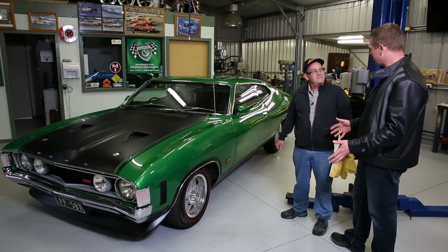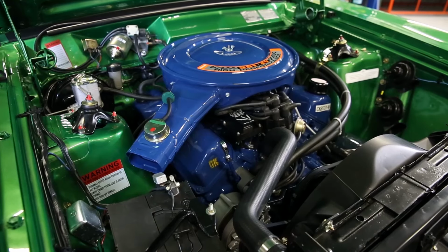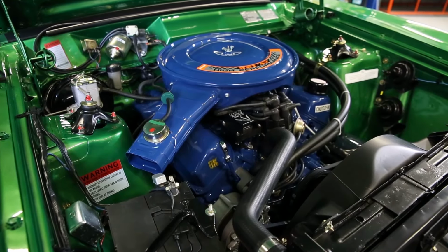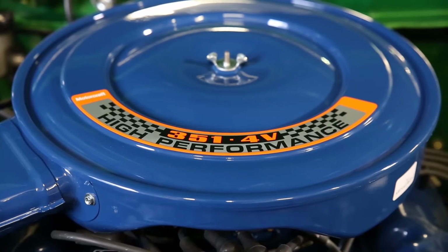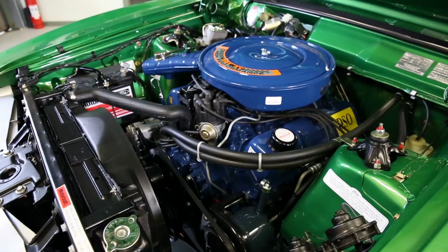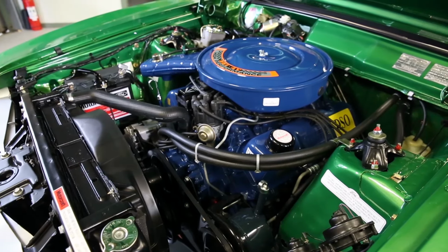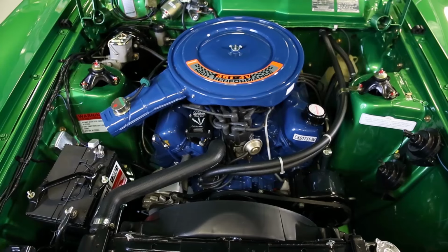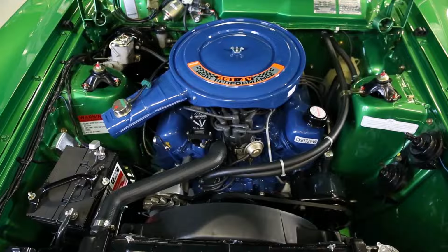I've heard there's something very special about the power plant, the engine in this car. Tell us all about that. Back in those days, when they banned the Phase 4 project, Ford used to use all the parts in vehicles, and you'd get a Fairlane come through with a set of extractors on it or a Holley carburetor, and this was from the dealers, and this particular car got the full Phase 4 engine.